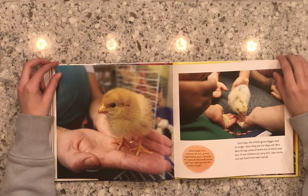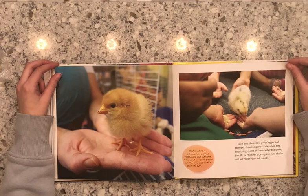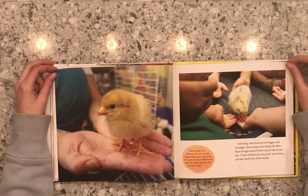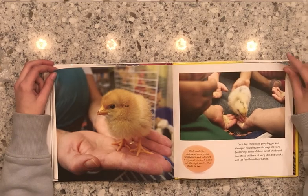Each day, the chicks grow bigger and stronger. Now they are 6 days old. Mrs. Best brings some of them out of the brooder box. If the children sit very still, the chicks will eat food from their hands. Chick mash is a mixture of corn, grains, vegetables, and nutrients. It is ground into small pieces just the right size for the chicks to eat.